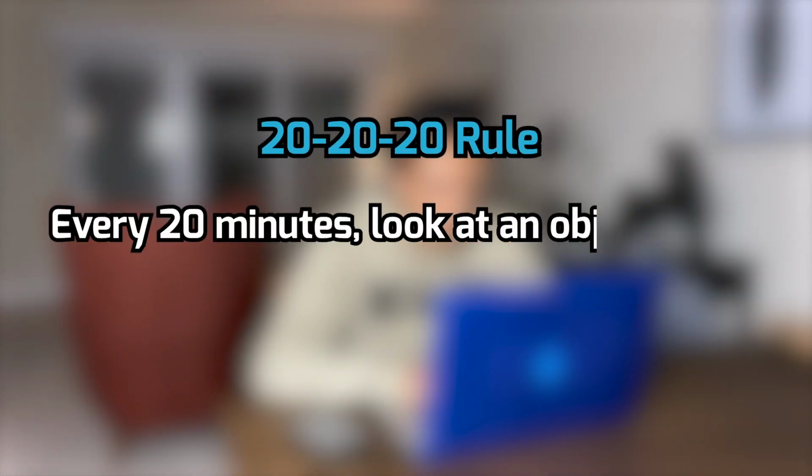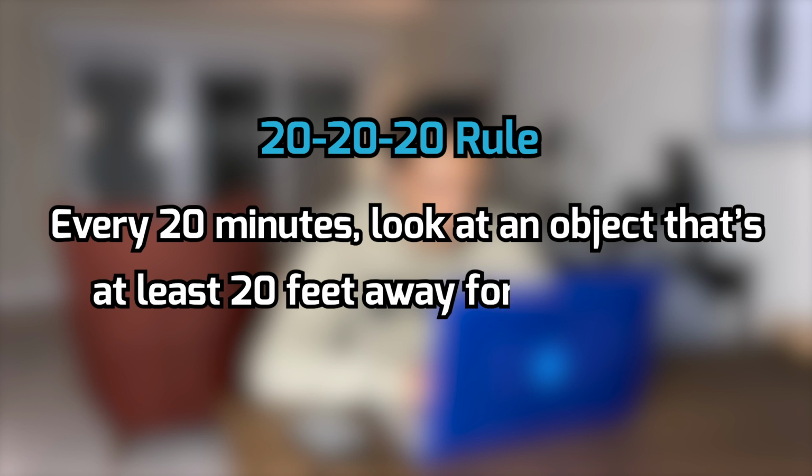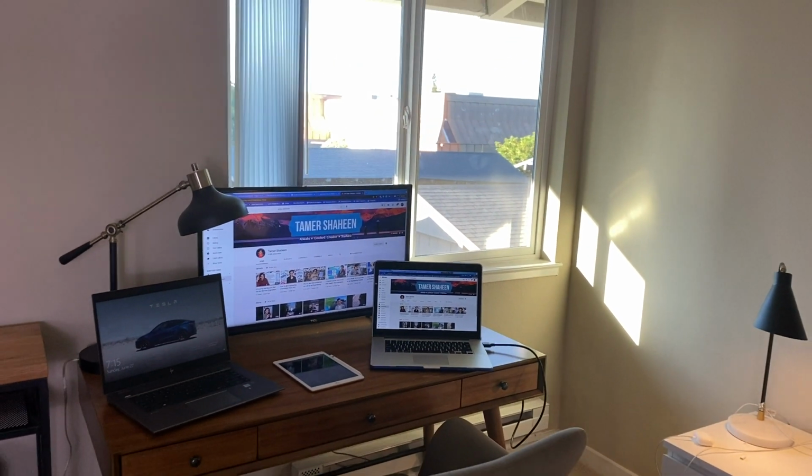Apparently, to keep your eyes healthy and prevent computer eye strain, doctors recommend following the 20-20-20 rule, where every 20 minutes you look at an object that's at least 20 feet away for 20 seconds. This window makes it nice and easy to do that.